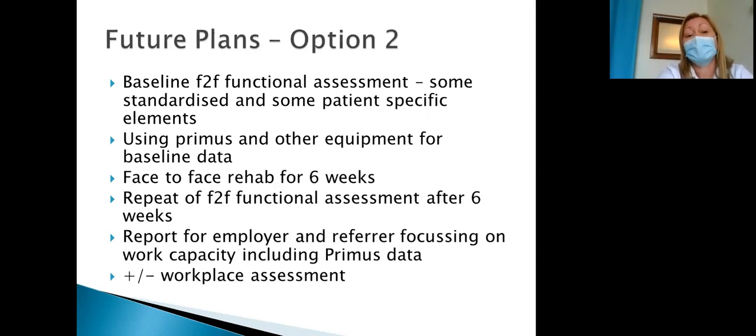And then the intention would be, again, to repeat that functional assessment. So at first I thought maybe that could be on their 6th session and we could fit that into their rehab session, but I think I've had a bit of a rethink on that one.